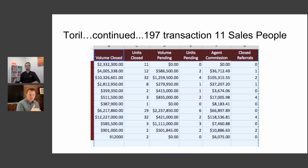Because the one thing that she's Toro is really excited about is 2017, because of her virtual assistants, because of the way she's processed and put together her team, she has not gone on one listing appointment this year. And it's the first time. And so, Chris, what's your thought about how valuable that company is?